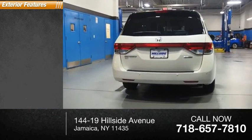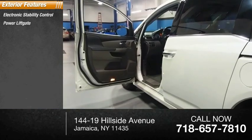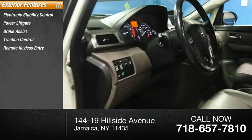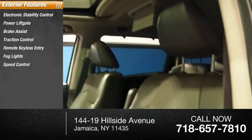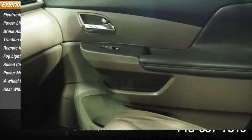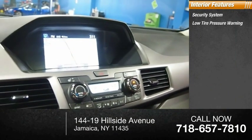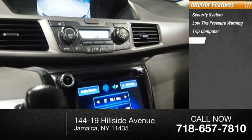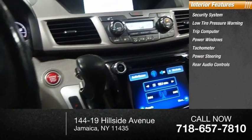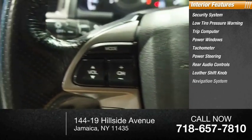Here are some of this vehicle's great options: electronic stability control, power liftgate, brake assist, traction control, remote keyless entry, fog lights, speed control, power moonroof, 4-wheel disc brakes, rear window defroster. Inside you'll find security system, low tire pressure warning, trip computer, power windows, tachometer, power steering, rear audio controls, leather shift knob, navigation system, driver vanity mirror.